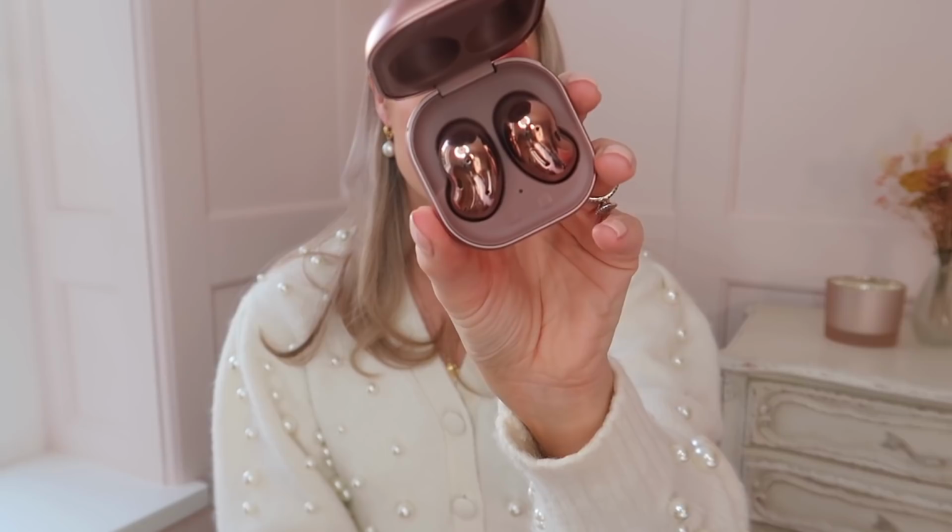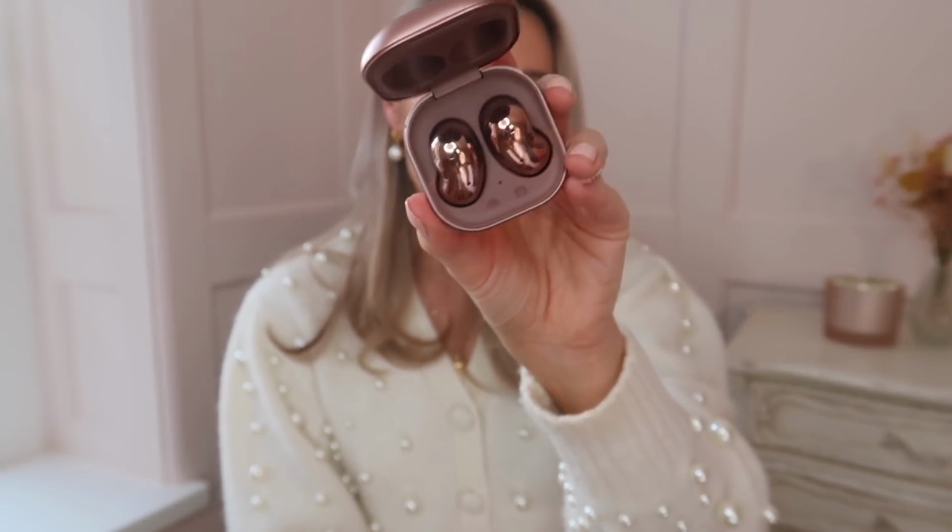I do have another bit of tech next, and it is my Samsung earbuds. So these are the Samsung Galaxy wireless earbuds. They are just the most beautiful little earbuds you have ever seen in your life. I say it every time, but I think they look so beautiful when they're in your ear. They literally look like jewelry, and the sound from these is a really deep, rich sound.